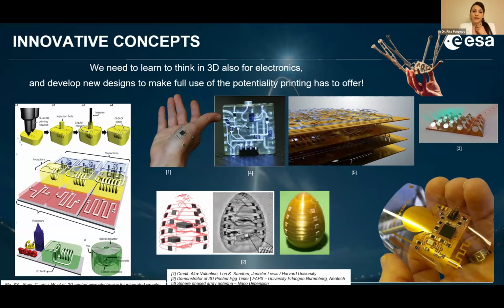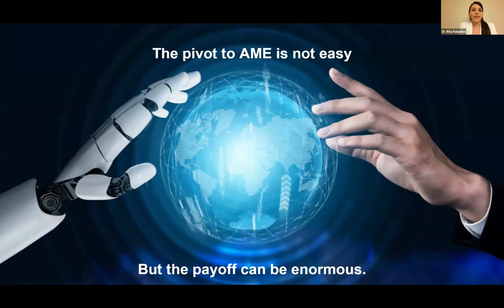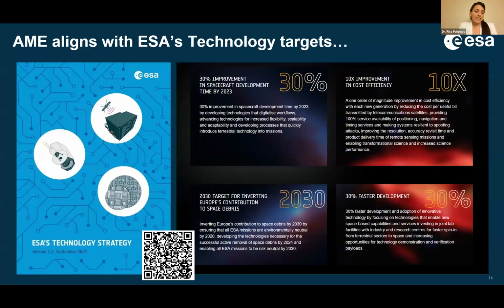Because I've heard this a few times, when you introduce printing, it's okay, let's just replicate what we have, so that we can have all the benefits of having it local and sustainable and everything, but you're really missing out on a lot if you don't rethink the designs as well. And so the pivot to AME is not easy. Like I said, change is always challenging, but the payoff can be enormous. And I hope that I convinced you in the previous few slides.